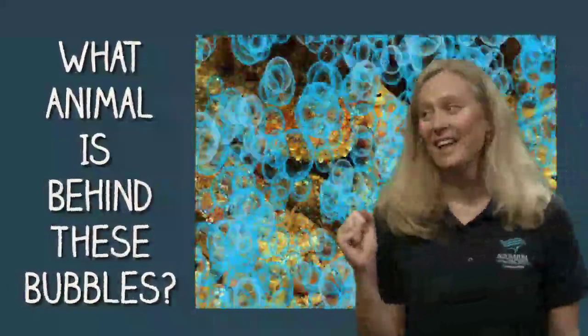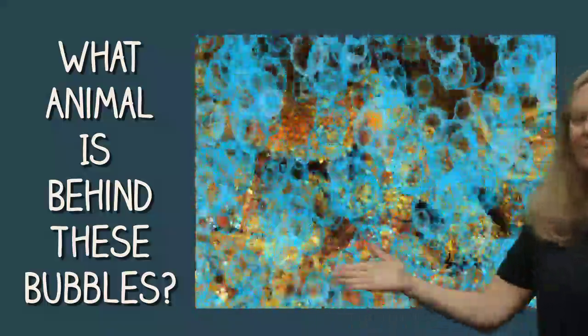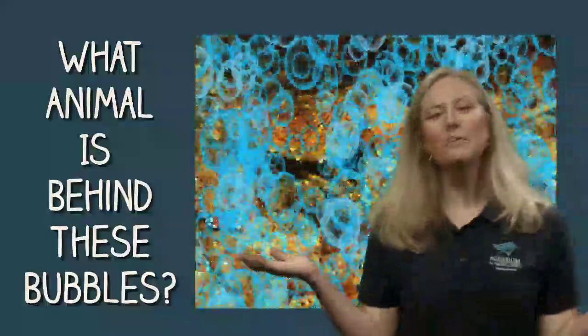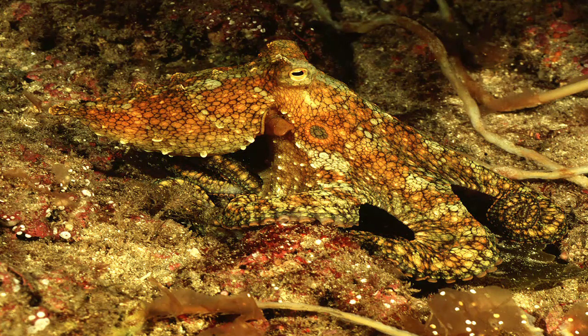Okay, Olivia and Alex were the first ones to give us their guess. Okay, we're seeing lots of other ones coming through. They're saying it's an octopus. What do you guys think? Does it look like an octopus to you? Well, I guess we'll make it a little bit easier to view by stopping that curtain of bubbles and let's reveal what animal this is. Oh, you guys were absolutely correct.